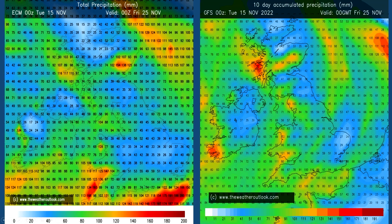Moving forwards to the 0 to 10 days period, the totals have continued stacking up. Lots of orange shading appearing, but generally the highest values are in the north and the west of UK. I would expect, though, this is going to be quite a good period for starting to or continuing to replenish reservoir levels across the UK after the extremely dry summer which we experienced.